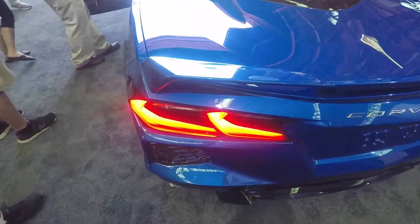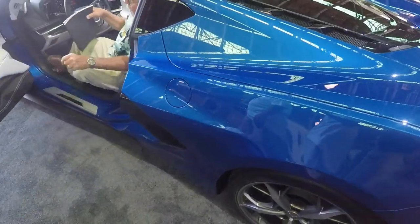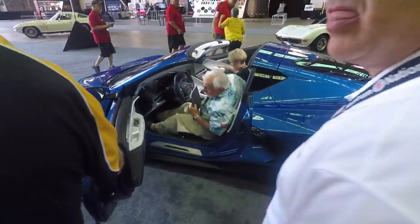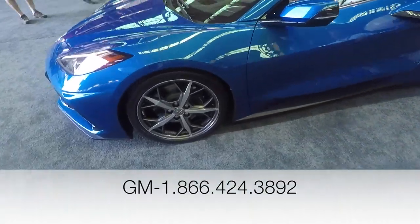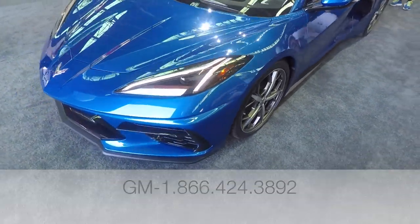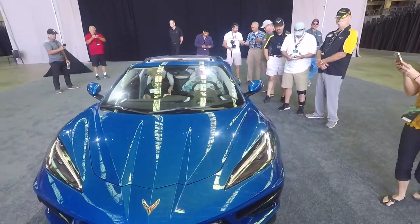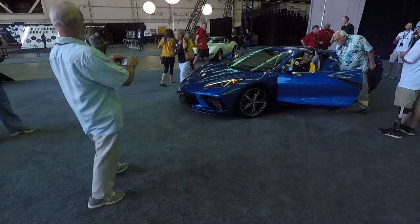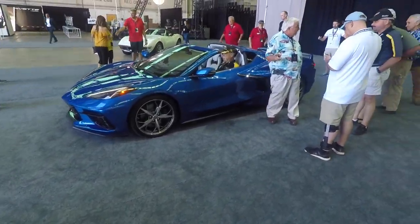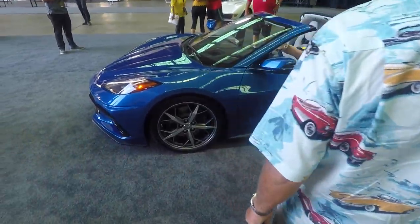The General Motors Corvette Concierge Program. You can actually contact them yourselves with the order number that you have for your C8 Mid Engine Corvette. You have to go through a couple of steps. It's not that difficult. Contact them. I will also give you a number, which is 1-866-424-3892. You contact them and tell them your order number. They can tell you exactly where your car lies within GM order status. So those are the steps to finding out exactly where your C8 Mid Engine Corvette lies within GM. And I can tell you right now, it is a cool feeling to know exactly where your car is.